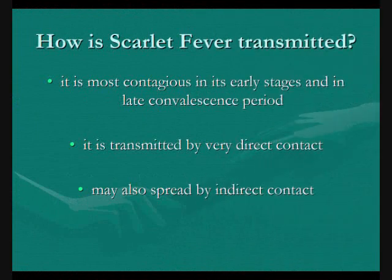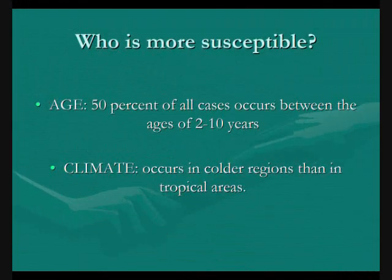How is scarlet fever transmitted? It is most contagious in its early stages and in the late convalescence period. It is most communicable in these stages if any discharges exist. It is transmitted by very direct contact. It is the very close contact to the person infected, and it may also spread by indirect contact, such as contaminated toys or handkerchiefs.